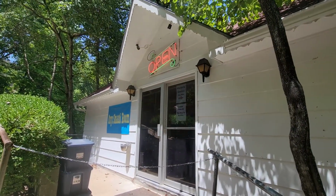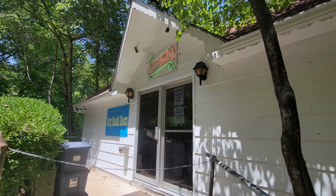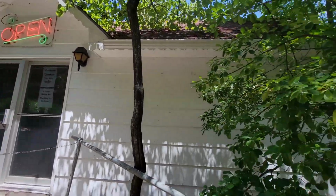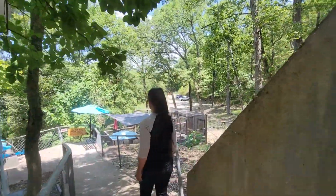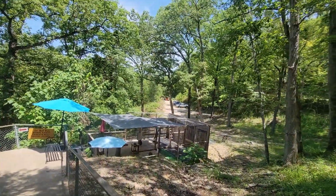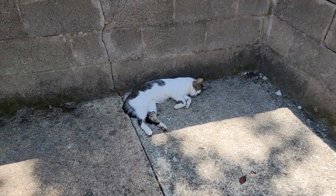One of the things they offer here, kind of a new fad, is the smash room. Yes, you can pay money to break things. Okay, let's keep walking. It's a walk down. You can see there is axe throwing as well. Done that a couple times in Branson. I think we found a boss.